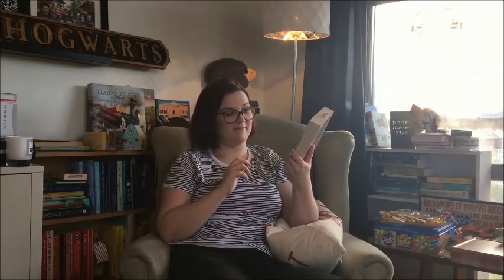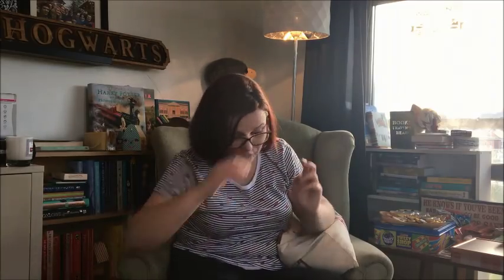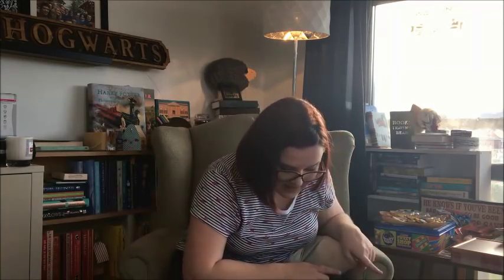So such different perspectives, but it's such a readable book. I've really, really enjoyed it. I'm hoping to get it finished today, but very much enjoyed that. So well done so far. And then the rest aren't actual books. They're sort of stationery and bits like that.